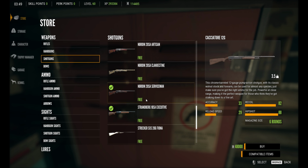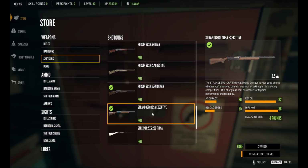Moving on to shotguns, we're going to be talking about my favorite shotgun in the game, the Strandberg 10 gauge. Now, this thing's semi-automatic. You have 4 rounds in the tube, and just put some slugs in it and go to town. It's definitely going to help you in a pinch.